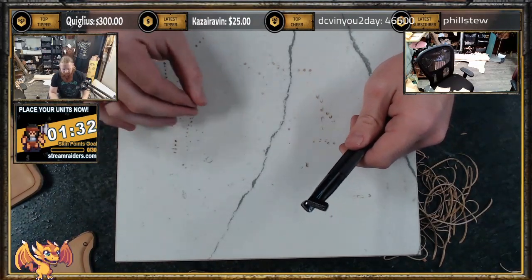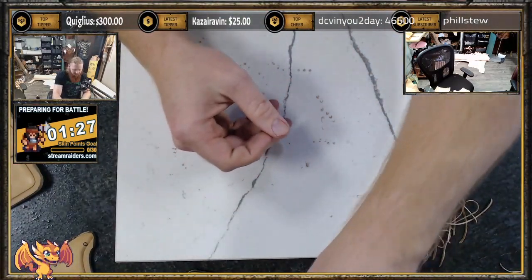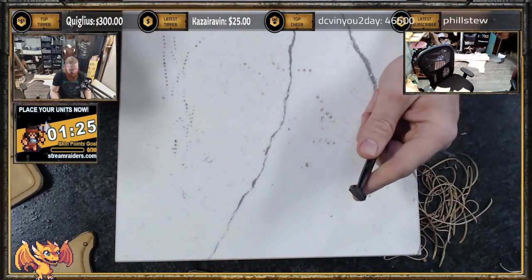They don't catch on the leather much, and I mean, you've seen how fast I've been beveling with normal tools. You don't move fast.